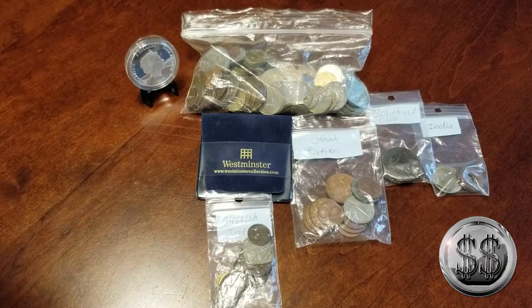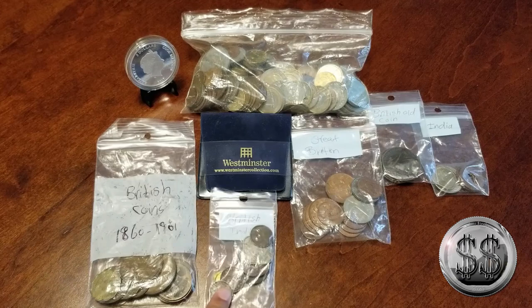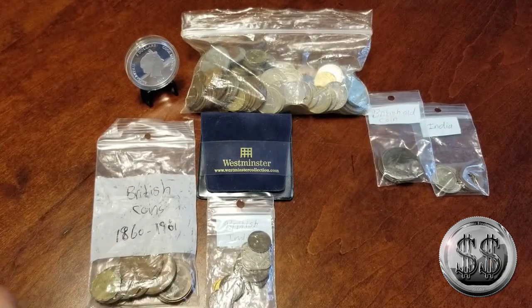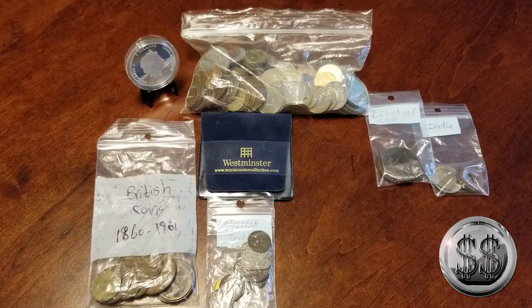Are you saving the silver for last? I have one silver coin somewhere in one of these bags. I think it's that one. What do you got there? What did you just pick up there? Some United Kingdom. Great Britain. Yeah. And you got another variety of... I don't know the British coins that well. That's why I'm letting you do this video, because you've got more of a handle on this than what I do. Is that the silver one?